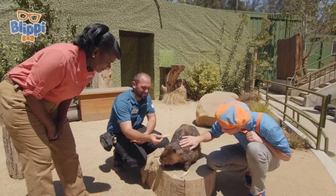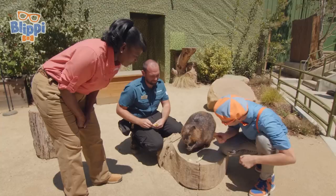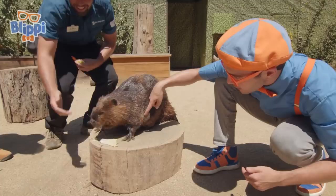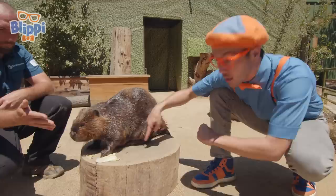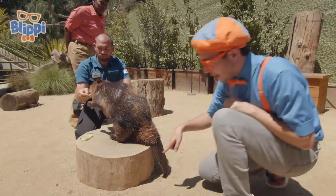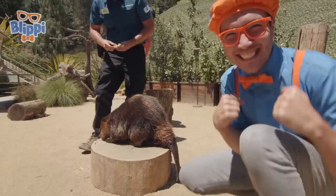Look at how much bigger her back feet are than her front feet. Her back feet are so big. Come take a look. Little front hands and paws and a really big back foot. And look over here. Peanut has a really big tail. Got really big tail and some really big feet. She's so cute. I love cool animals like Peanut.